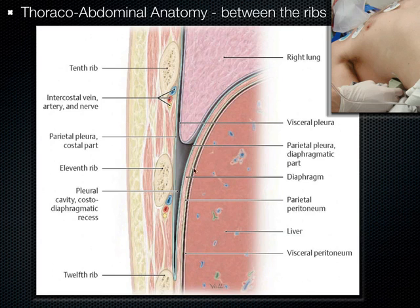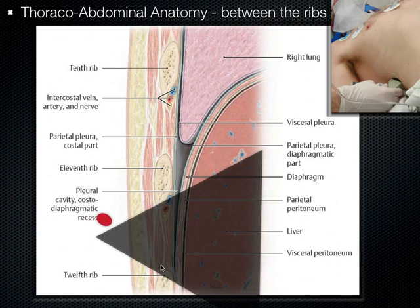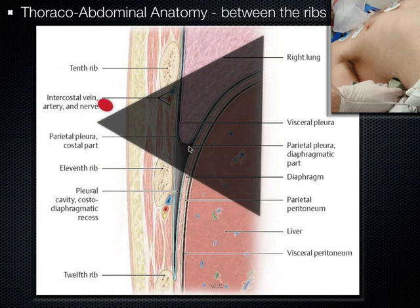Okay, and it's interesting because if you put that probe between the two ribs here, you can see that diaphragm right here. This is the liver, this is the lung, and you can slide it right up into the axilla, and you will see the diaphragm right along here. Now, normally, you don't see the lung because there's no fluid up in the chest.